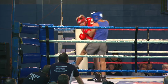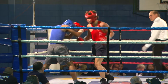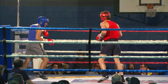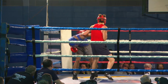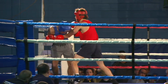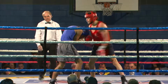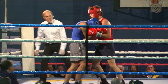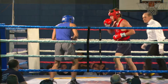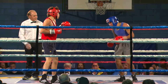Good punch there from Cavarnos, a good right hook. Clavant retaliates. Good right hand there from Clavant. Cavarnos retaliates. Cavarnos tired. Desperate, fights back as Clavant backs him to the ropes again and unloads a barrage of body punches. Right hook, left hook from Clavant. On the inside now, and Clavant nails one to the body, an uppercut on the inside.